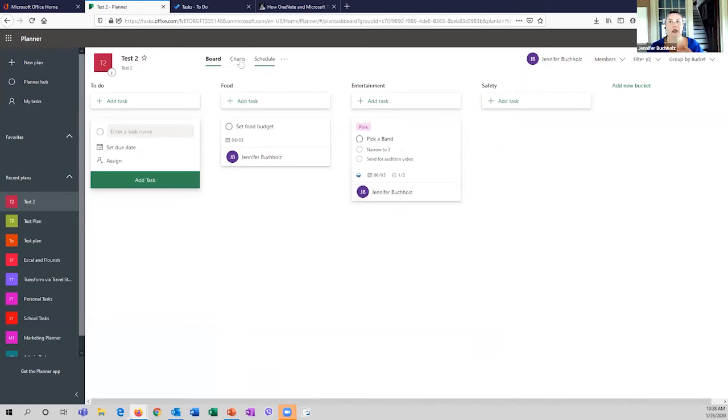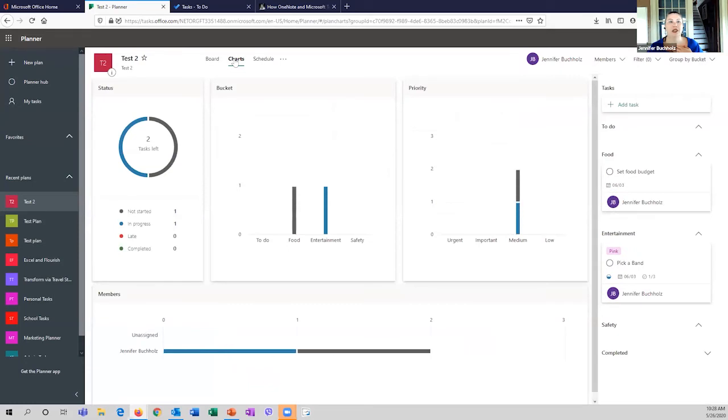Then as a project leader, I can jump to charts. The charts become my project dashboard. So I can see all the tasks that are out there. So here there's two tasks. One's not started, one's in progress. What are the categories that they're in? What is their urgency level? Who are they assigned to? We have a quick list over here of all of that. So now that's my dashboard of what needs to get done.